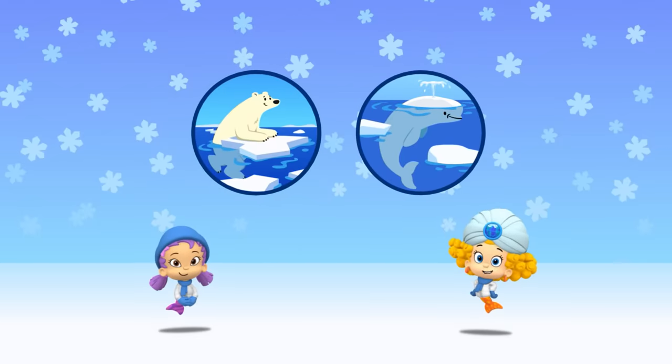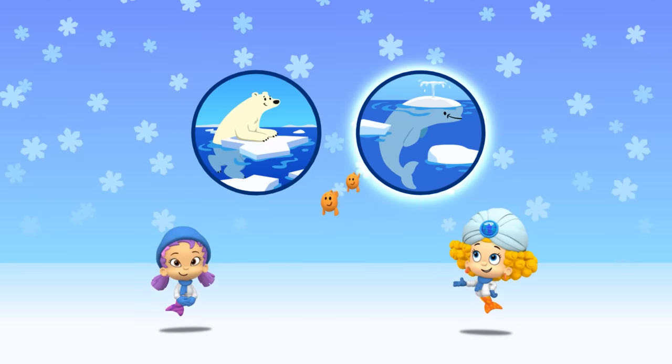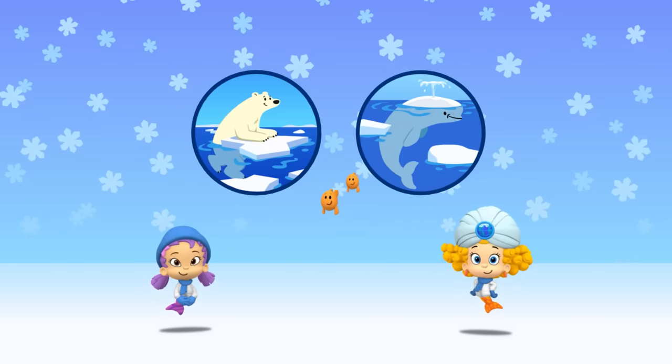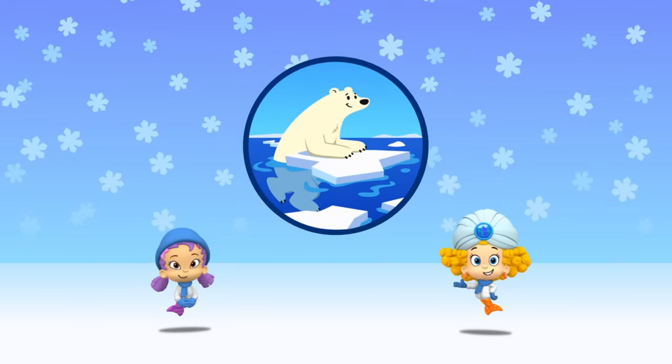Now, we just have to figure out which one of these two Arctic animals is Una's favorite. May I have another clue? Okay. My favorite Arctic animal loves to swim in the water, but he likes to walk on the ice and snow. Tricky. I need your help again. Which of these animals can swim in the water and also walk on the snow? Is it the polar bear or the beluga whale? The polar bear! Right! Polar bears love to swim in the water, but they make their homes on the ice and snow.